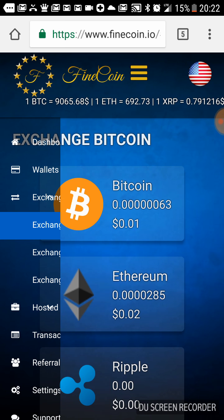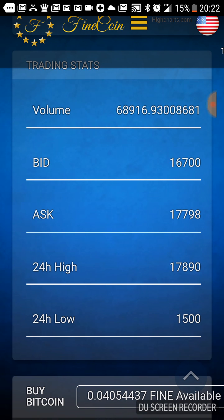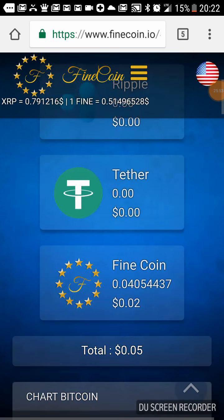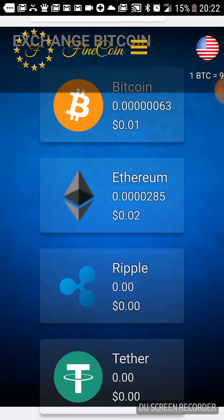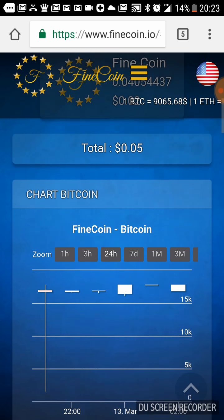Let's just go look at the Bitcoin volume, because now I'm curious. Oh, actually, Bitcoin. I mean, they are doing more volume than Ethereum, but not by as much as I thought. Either way, you can see between Bitcoin and Ethereum, they're doing about 130,000 Finecoin a day, and then Ripple is doing less than that, about 4,000.